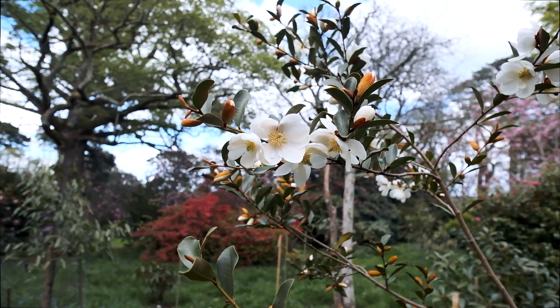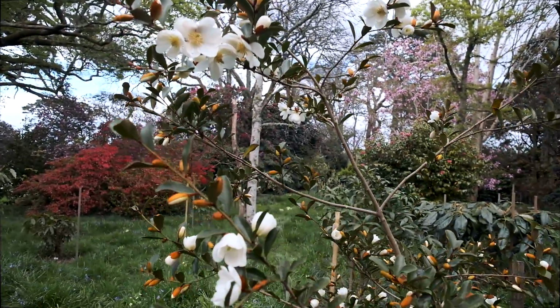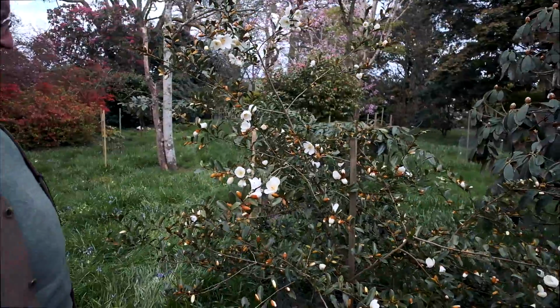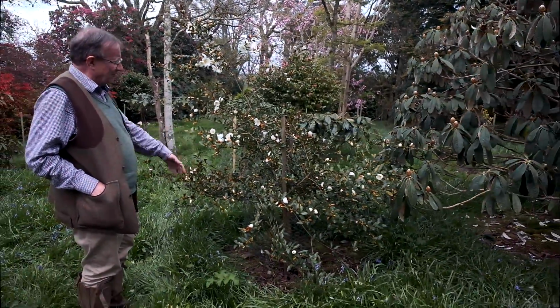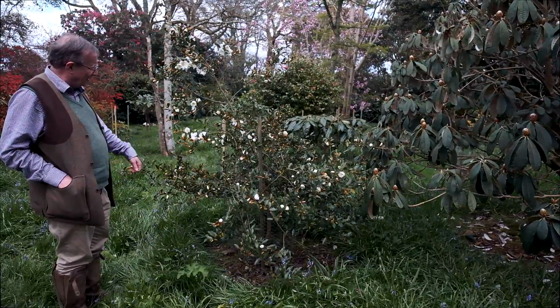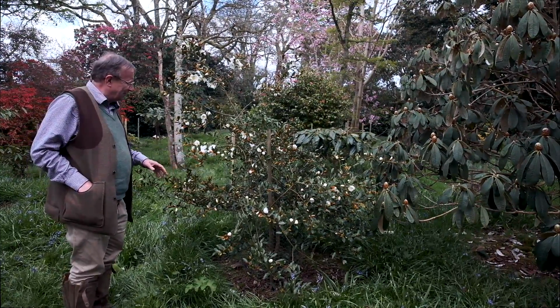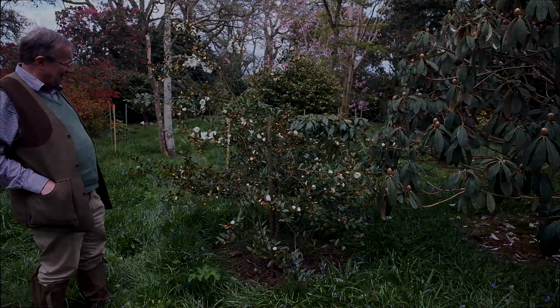Again, they aren't all out at once, but a tremendous show on a very small plant that's only been in the ground perhaps less than 10 years, perhaps nearer 8 years. Summer Snowflake is a wonderful form of Magnolia laevifolia. There's another one called Gale's Favourite, which is more yellow than this, but a large flower as well. But that isn't quite out yet.